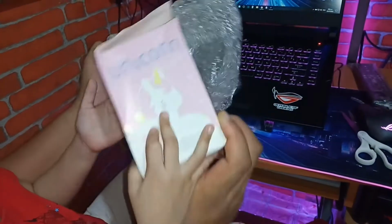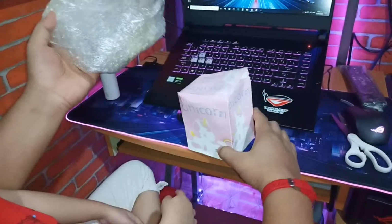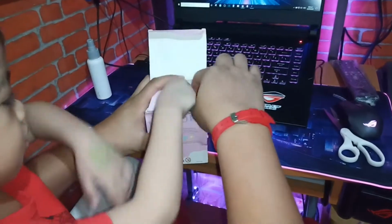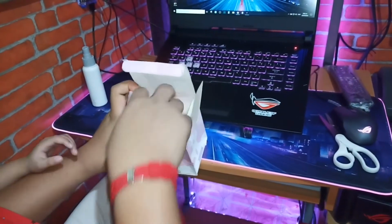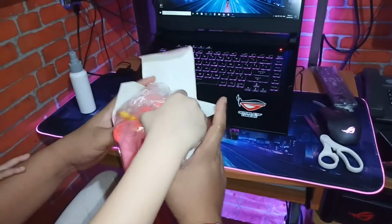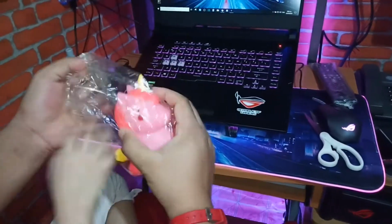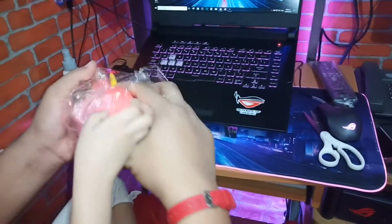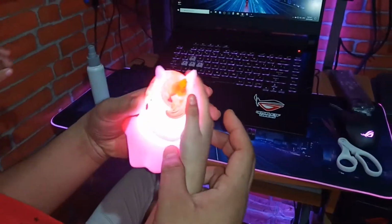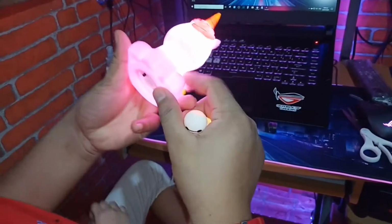Oh, it's what? This is what? This is a unicorn. Perfect. So check the inside. Oh, look, it looks big. It's color. Oh, we'll put some. Go! Yay! It's a unicorn! Ooh, a bubble wrap right there. Wow! Ooh, oh, turn it on. Wow! Okay, so si Baymax, mayroon na si kasama si Baymax. Wow!